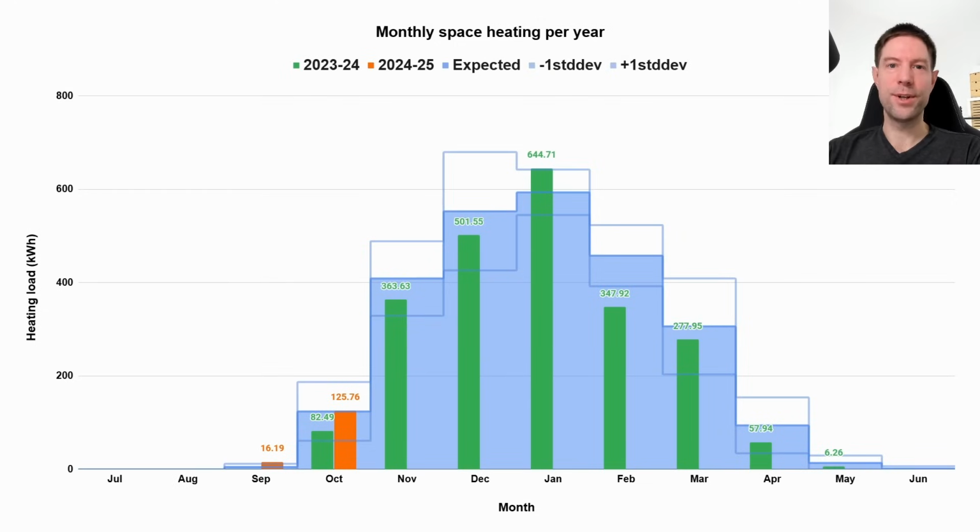So with the weather on the turn now, we're using our air-to-air heat pump system a bit more for heating. So in October, we used 125.76 kilowatt hours for heating our home. You can see that actually it's quite a bit higher than last October, at 82.5 kilowatt hours, and that's because last October I noticed we only put the heating on about halfway through October, which is interesting.